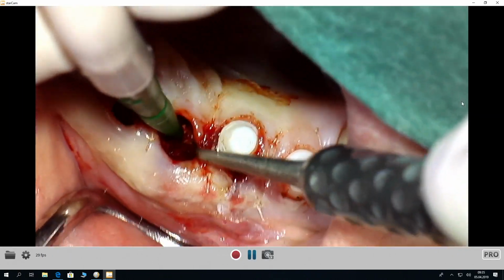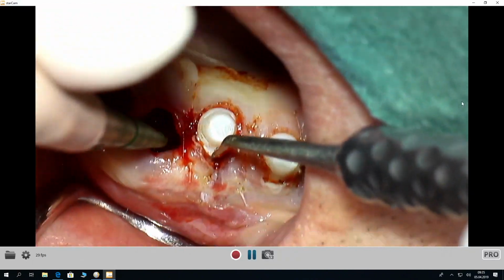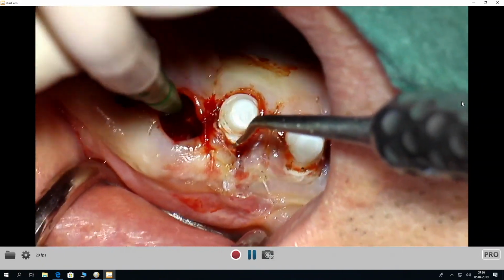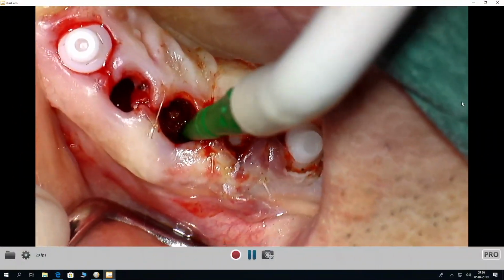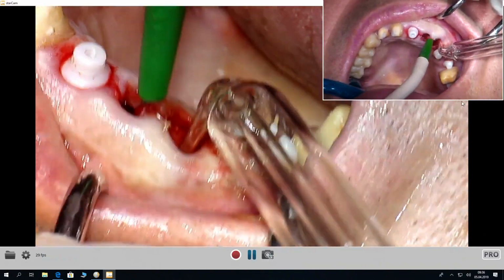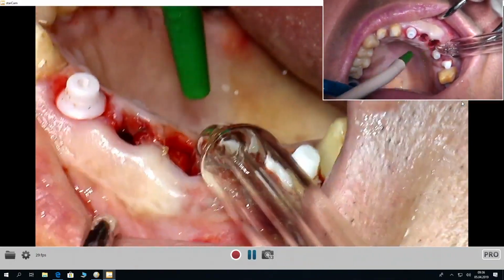Okay, the canine is always the most important tooth and implant in the whole mouth. Why? Because it has the longest root, and it is the only tooth which has its own meridian. So we always have to place an implant in the canine area to activate the meridian. It's the liver meridian, so you should never skip the canine, otherwise the detox will be compromised.